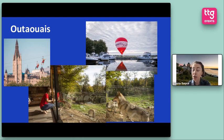There's also no lack of entertainment in Outaouais, so fireworks, hot air balloons, concerts, ice sculptures. We have a vast array of events and festivals that take place all year round, so please do check the website so that you can see what's going on and when.